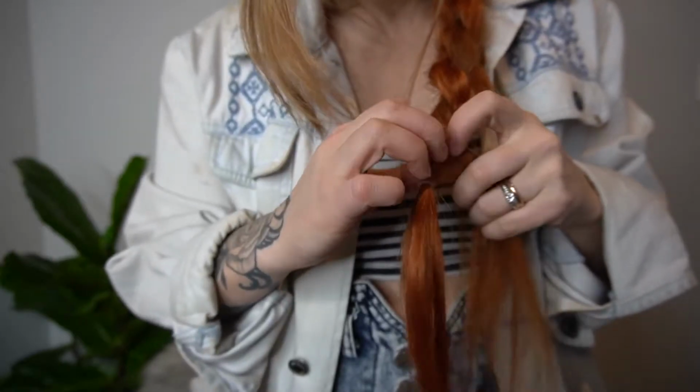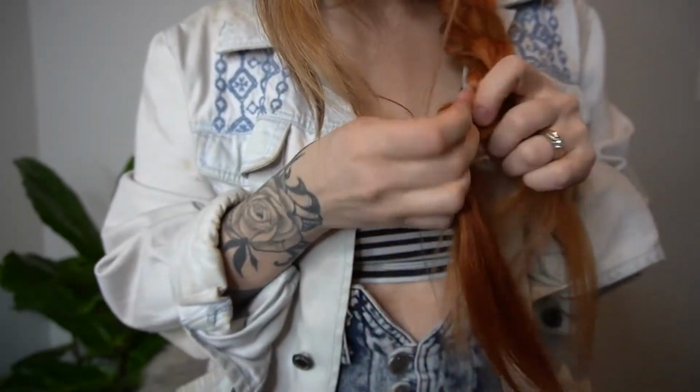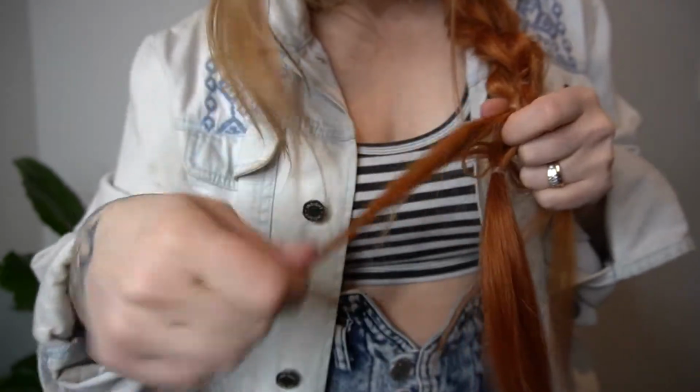My other one. Can you help, please? Why don't you try to put it on your dog's ear? Dog ears. Yeah.